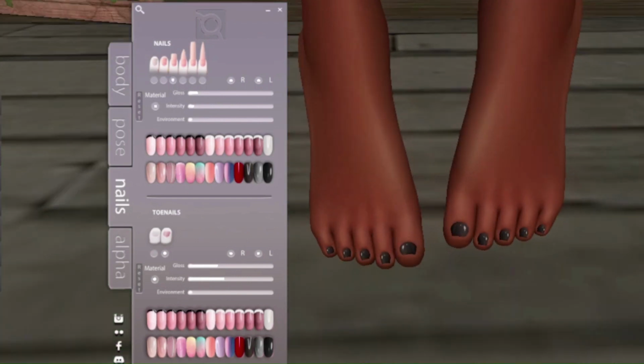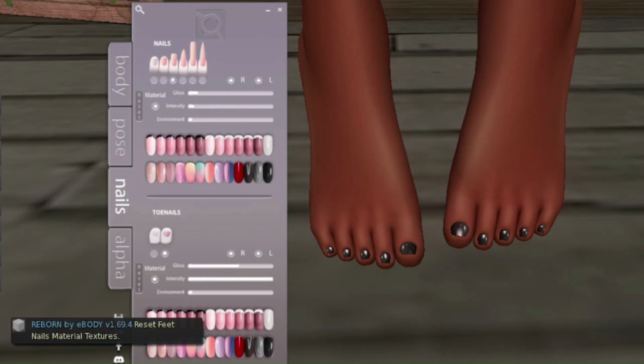Then we go for the toes. So for the toes, we only have one option of nail sizes. You can also change the range of colors, as well as which toe should have nails, which toe should not.